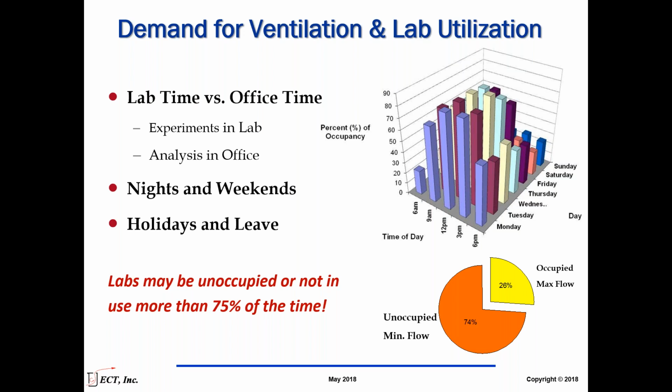You walk by and look at the class schedule posted on the door, and you'll see it's not 8 hours during the day. It's Monday, Wednesday, and Friday from 1 to 4 or something like that. So there's just not a lot of occupancy in some of those labs. That would be at one extreme.